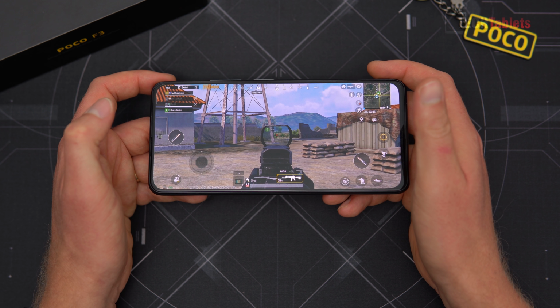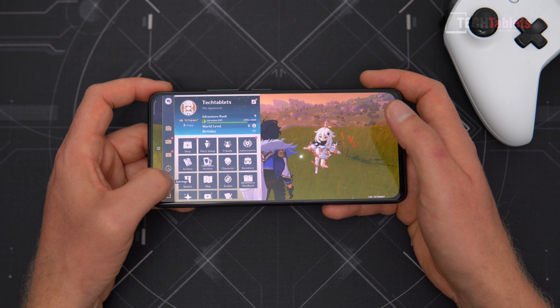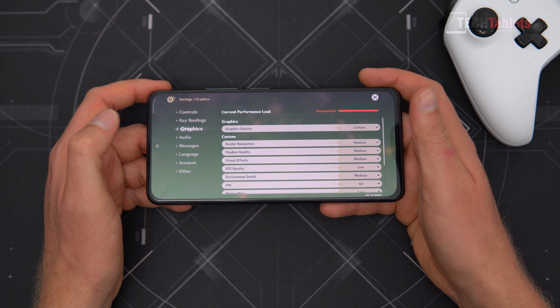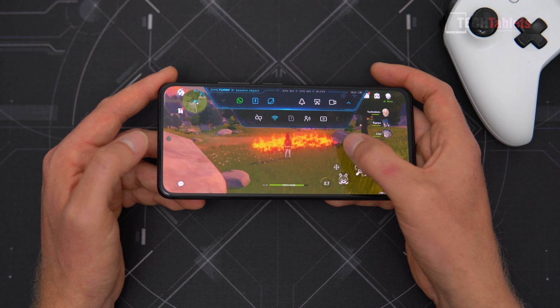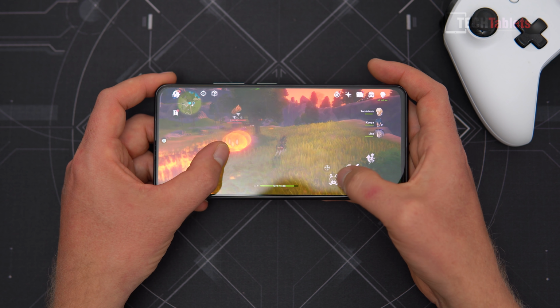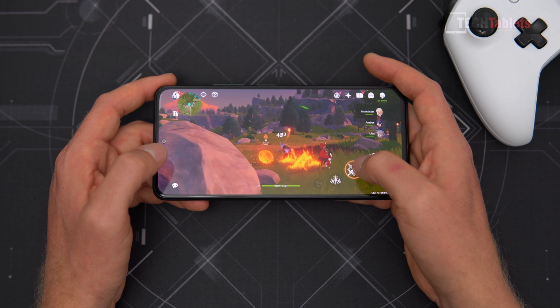Now, a demanding game like Genshin Impact, running at medium settings at 60 frames per second is what I had set. It is very smooth. Now, once you end up battling, say, a few monsters and you cast a few spells, you get an occasional lag, but most of the time it was at a steady, constant 60 frames per second again.